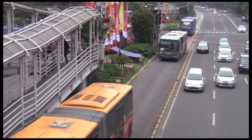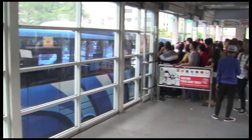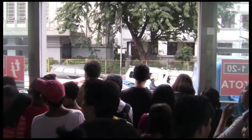Although the traffic of Jakarta is notoriously bad, there are some bright spots in the public transport. These large buses have their own lane, thus eliminating many traffic problems. Compared to other places in Asia, people are quite civilized with regards to the bus in Indonesia.